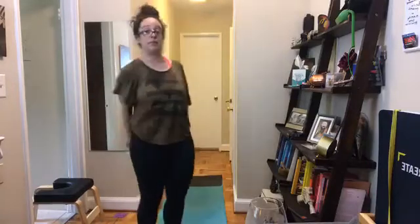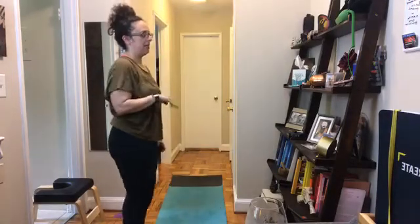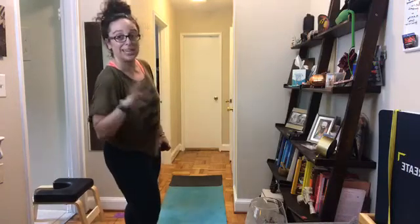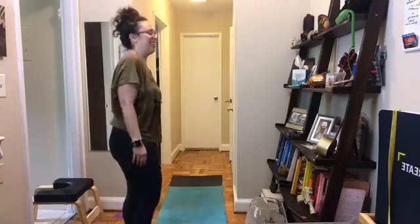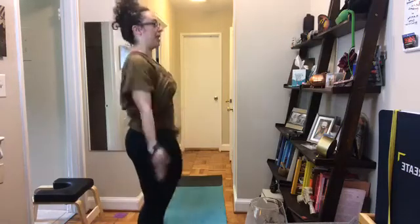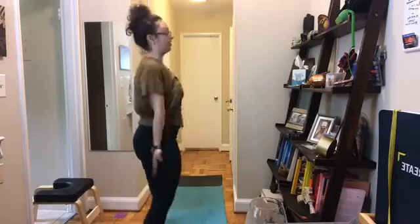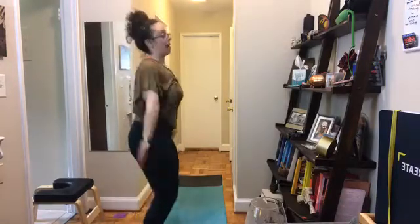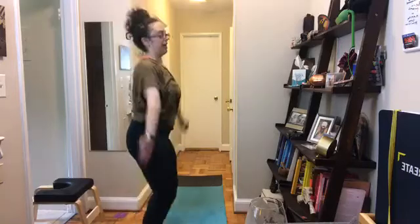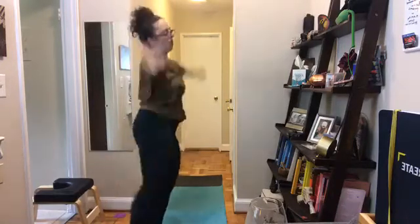Find some space again for yourself. Decide how hard you're going to challenge yourself this last time, and hopefully the answer to that question was as hard as I can. You start in 3, 2, 1. Here you go. Pull that belly in tight. Find what you can do today. Nice active arms, active upper body, active abs, active legs. You're so active.